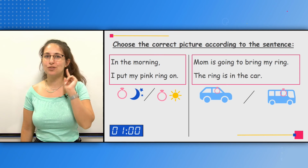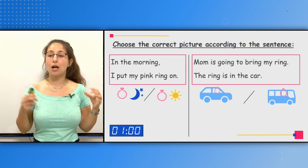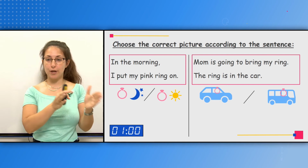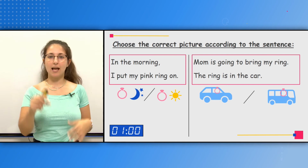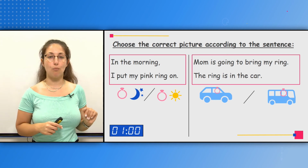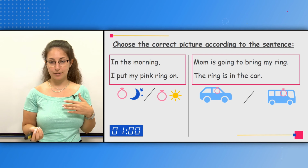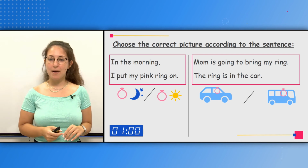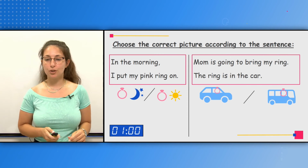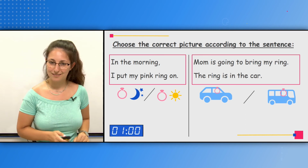Now look what you need to do. Listen. You need to choose the correct picture according to the sentence. You have two sentences and two pictures for each sentence. Read the sentence and choose the correct picture. Sentence number one. In the morning, I put my ring on. What is the correct answer? Number two. Mom is going to bring my ring. The ring is in the car. Choose the correct answer. You have 1 minute, and I'll see you then.